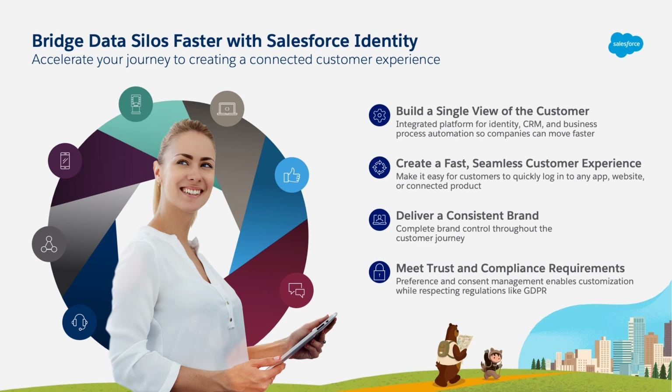Salesforce solves this complexity and fragmentation by connecting the customer journey across every touch point, regardless of technology and channel. And we do that by providing capabilities such as registration, authentication, and verification. We help provide a single view of the customer with an integrated platform across identity, CRM, and other business processes. We help build a seamless customer experience by allowing your customers, partners, and employees to log in using any mobile app, any web application, or any connected product with one set of credentials.